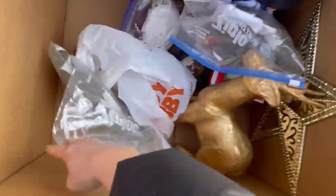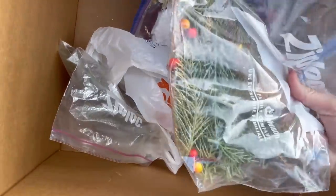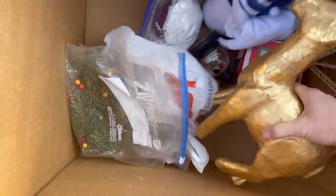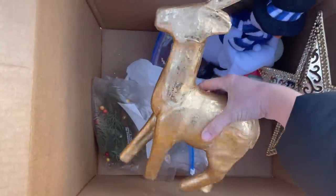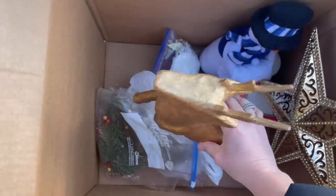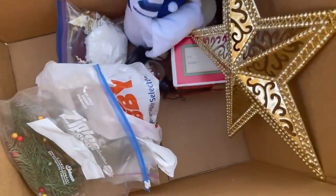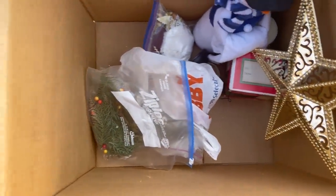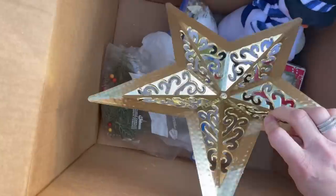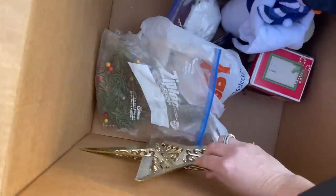That's just something, maybe somebody would like fake branches. This is cool. It's a little deer. I might keep that. It's kind of cute. I think it's some sort of paper mache. It's not vintage or anything. We have this star. I'll probably just donate that.